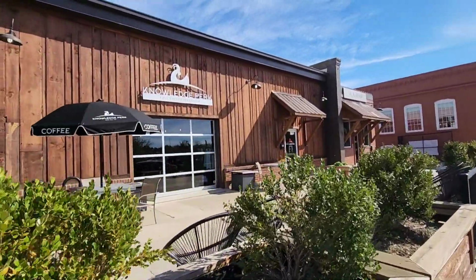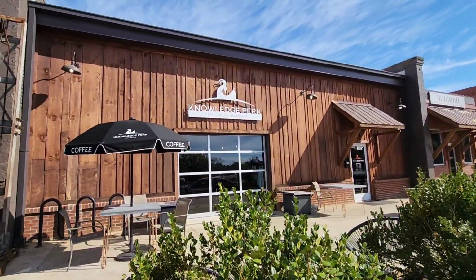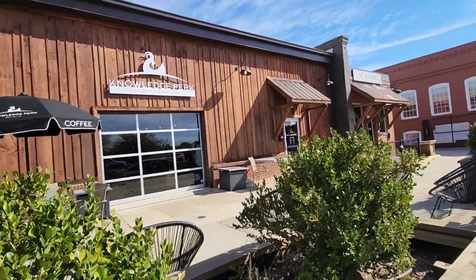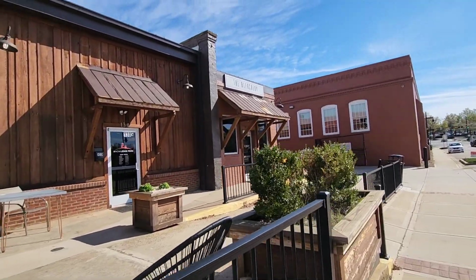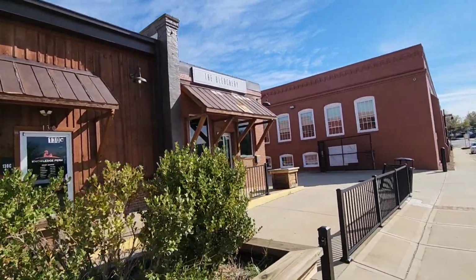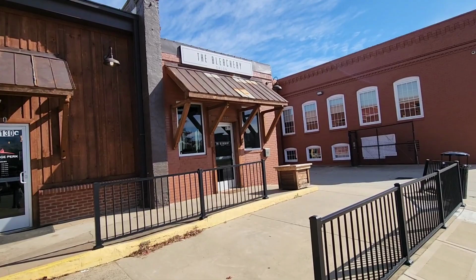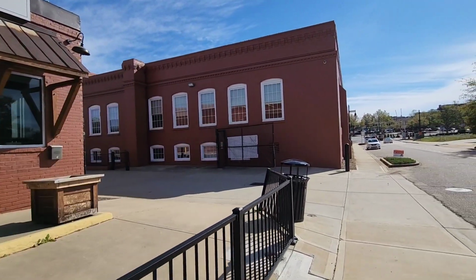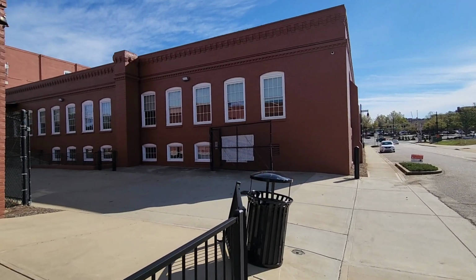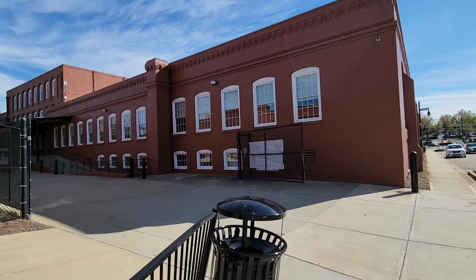There's your coffee shop, Knowledge Perk. Full coffee immersion. I know somebody who would like that. Maybe next time when he comes up, we'll go there. That's pretty cool. And there's the Bleachery Salon. I guess they bleach your hair. I don't know. But here's where that Cotton Factory is right here. Looks like it's been completely renovated and redone.